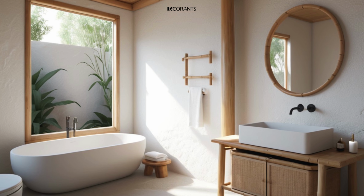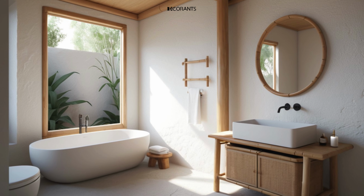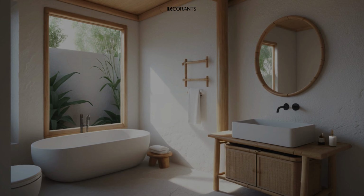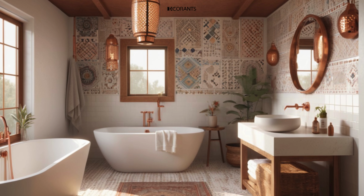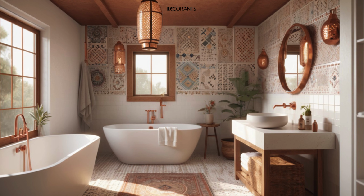Here are some design tips to elevate your white bathroom. Textural contrast. Balance the sleekness of white tiles with contrasting textures. Consider a natural stone countertop, a wooden vanity, or woven baskets for storage.